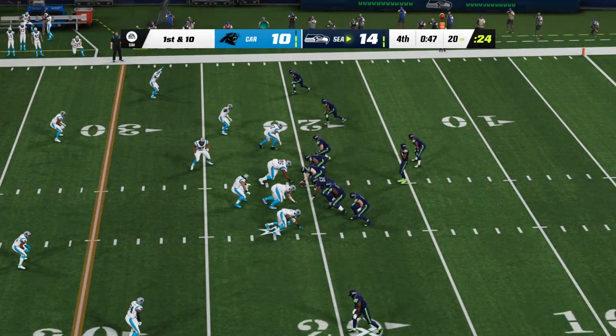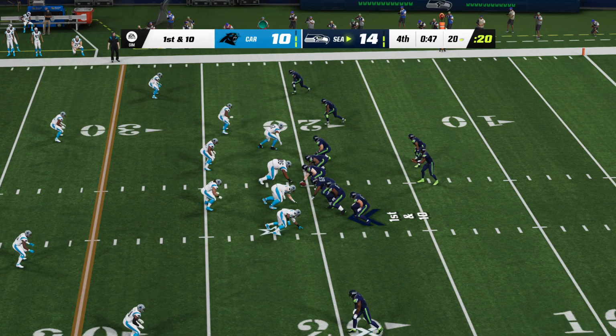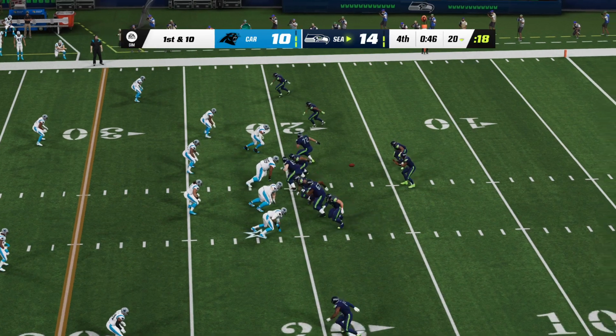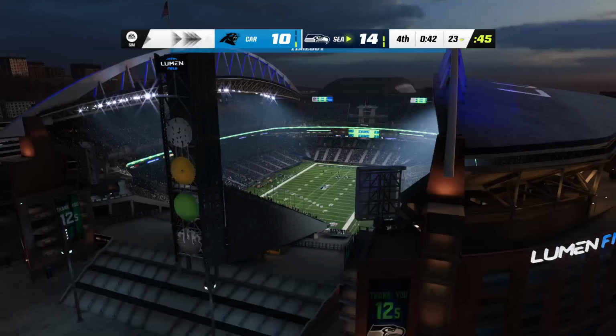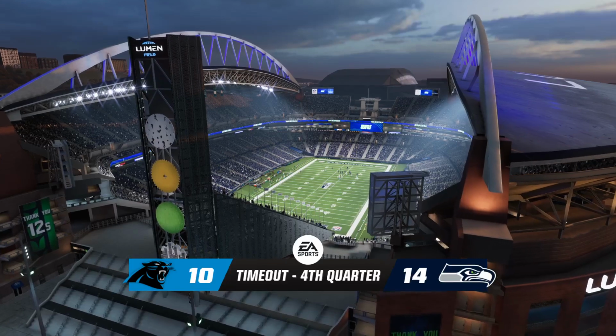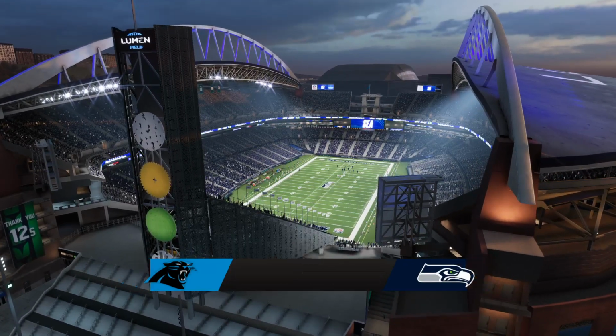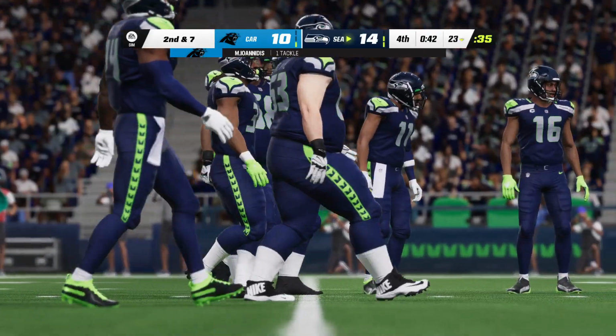So signs of life in what's been a dormant offense in this second half. Here's first and 10. Dallas up the middle. And not a whole lot of room to operate there on the first down run. He gets maybe three. The Panthers going to use the second of their timeouts as he'll stop it with just over 40 seconds to go in the game.